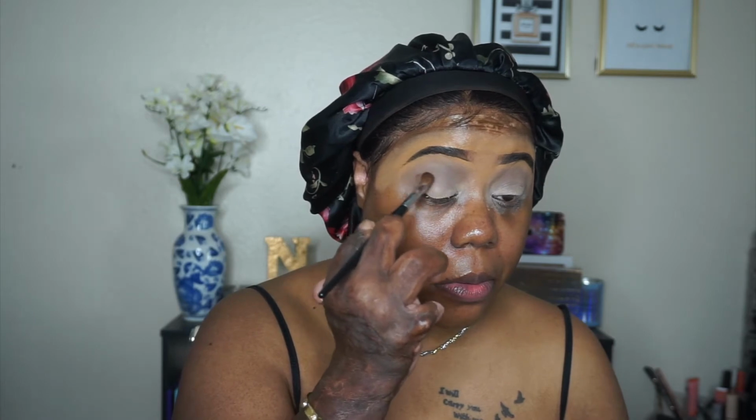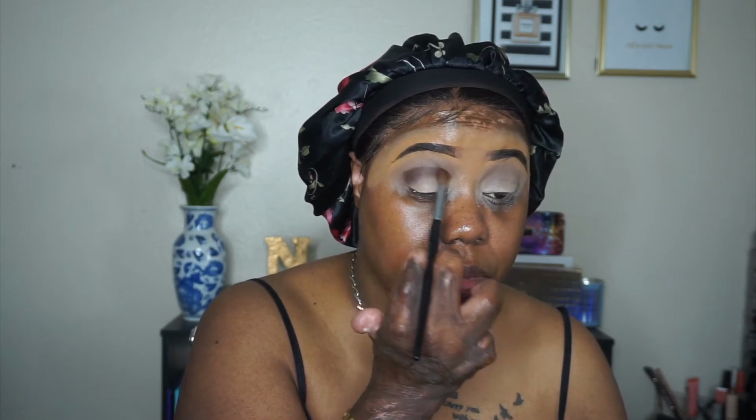Not liking the way this is looking already. So I'm going to take the deeper brown, this one right here, and add that in my crease. I don't believe I'll be doing a cut crease. This is just a simple look. I was just curious as to how well expired palettes work. And depending on the brand, sometimes you can have a palette that's expired and it still works just as good as it did the day that you bought it.